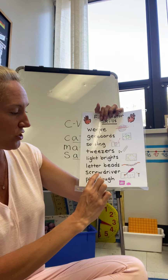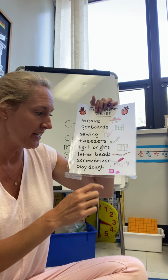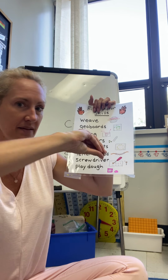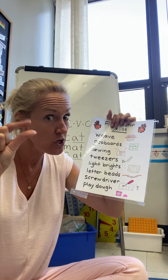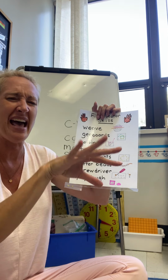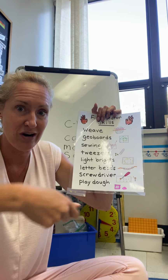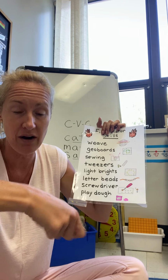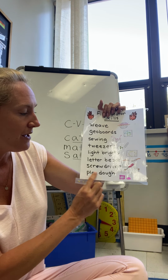All right, and then we have a screwdriver. Okay, we have a little screwdriver kit. It's literally just a little board that has some plastic screws that the kids can either use their 2 pincher fingers to screw in or unscrew to make different patterns and designs, or we have a plastic screwdriver. You could use a real screwdriver if you're careful and you're monitoring. Anything that's going to be using those fine motor skills.